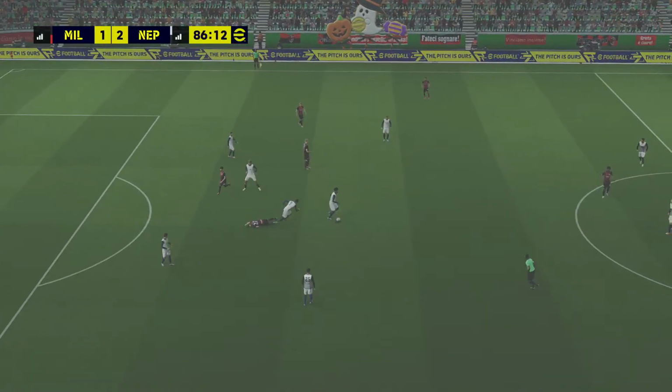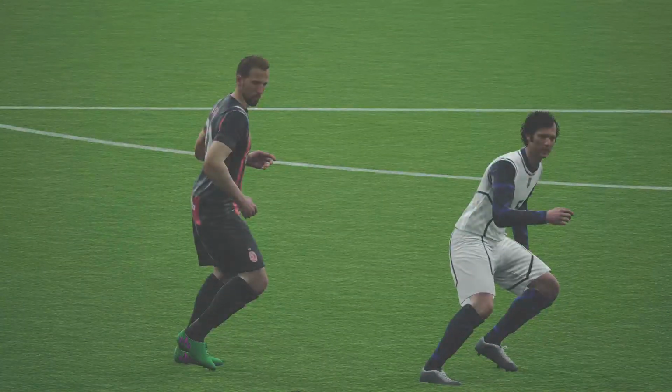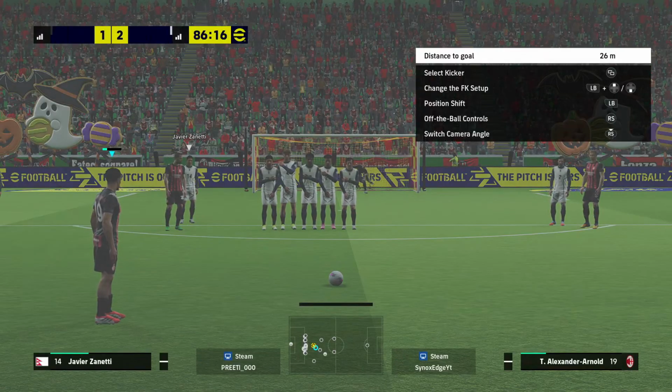A heavy whistle's gone, that's a foul. He knew what was coming. That's a yellow card. It is a fair distance from goal. I'm not sure if he'll have a go.